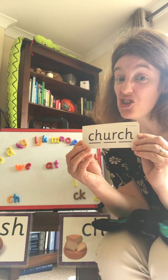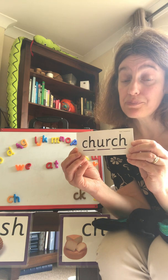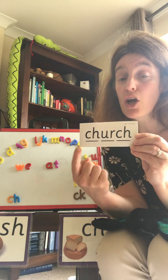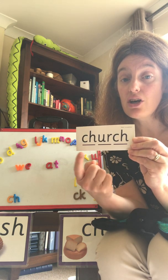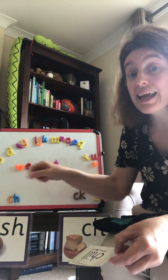We can't go into churches at the moment, and St. Nicholas's Church in Fleckley, we can't go in there. But soon we'll be able to go all together and listen to Father Philip. Church, church. We, tricky word we, can.